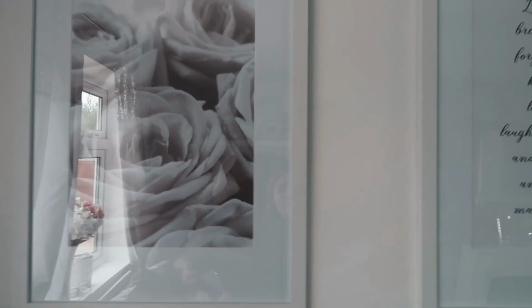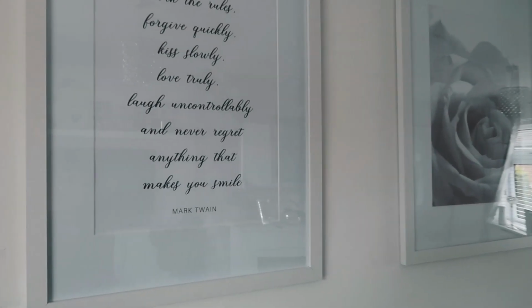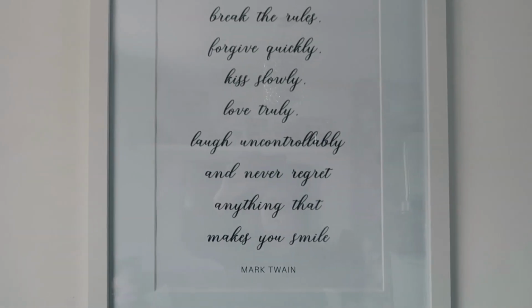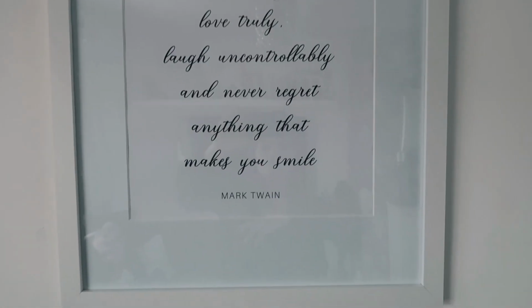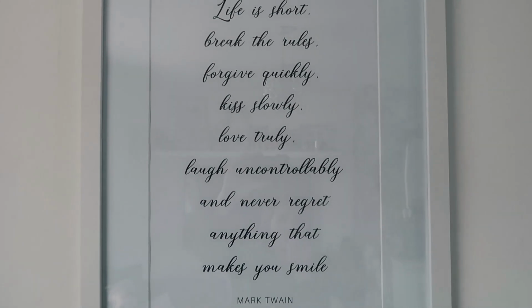I will share her Instagram below if you want to go and check out all of her beautiful prints. I actually was gifted these, but I can promise you that her prices are so reasonable. And this quote, I actually just asked her if she minded doing this for me. So she's really happy to do custom quotes, which I just thought was brilliant.